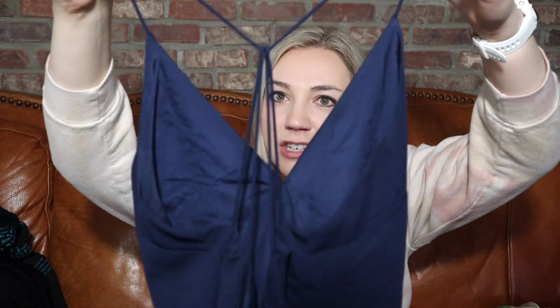The straps are kind of funky. So the front is a little basic looking. It is a flattering wrap style, but then the back is super, super strappy. I don't even know if you can tell super well, but it's kind of low. Got a pretty interesting design going on. You might get a weird tan with this one.